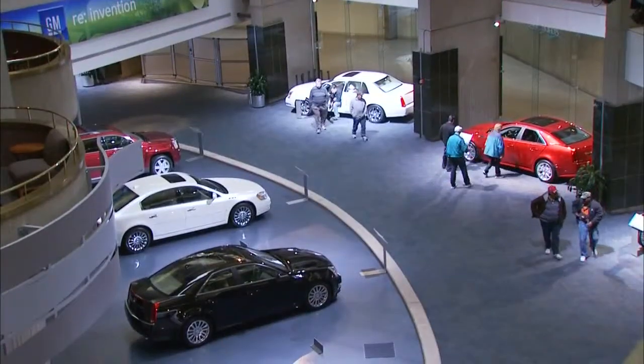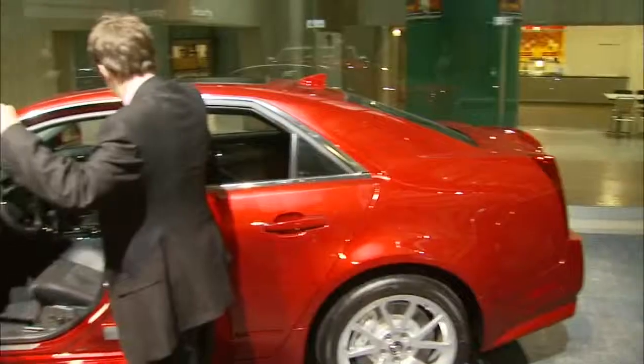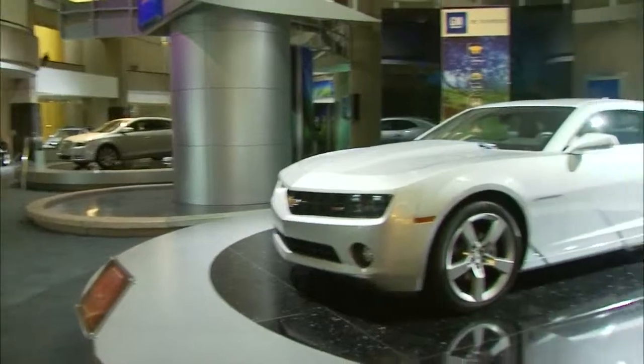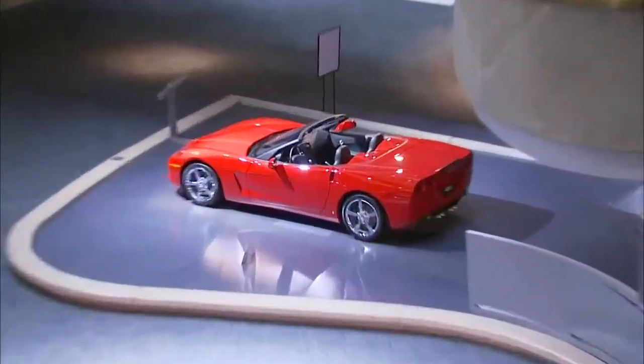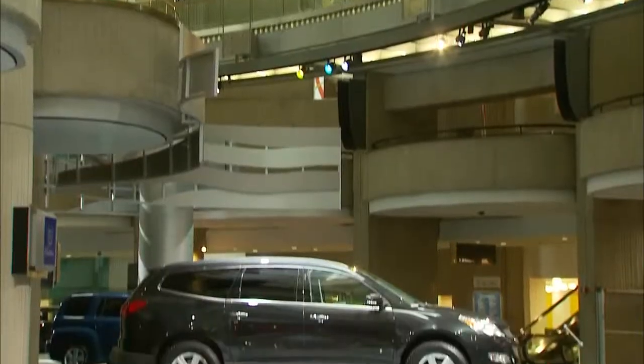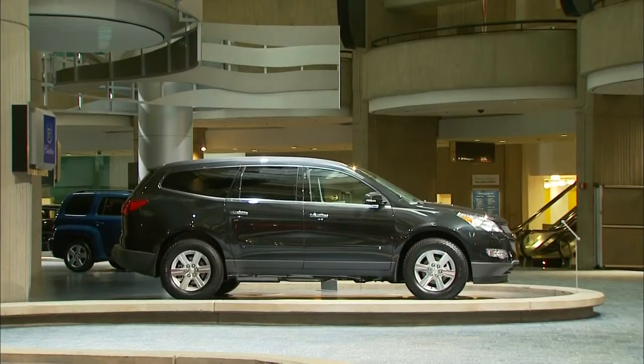In downtown Detroit at the GM headquarters, you'll find GM Next. Thousands of local, national, and international visitors enjoy this eclectic 45,000 square foot display of GM vehicles and specialty cars. You don't have to be a guest at the hotel or conducting business in the RenCen to check it out. It's a destination all on its own. And at number 6 is the Automotive Hall of Fame.